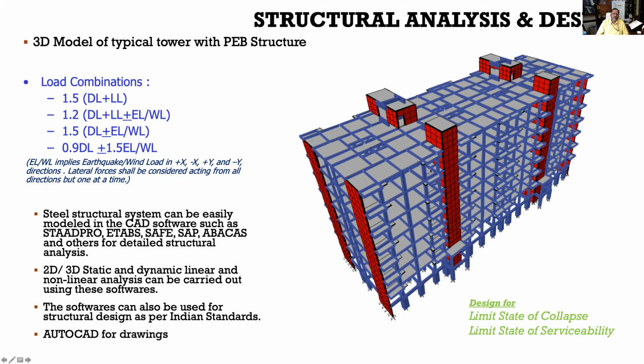As I told you earlier as well, you can carry out static analysis or dynamic analysis. You can carry out linear analysis or non-linear analysis using these softwares, and these softwares are now made compatible with Indian standards. So once you create the model, for the worst load combination, you will get the structural design automatically done. So that structural design can be used.